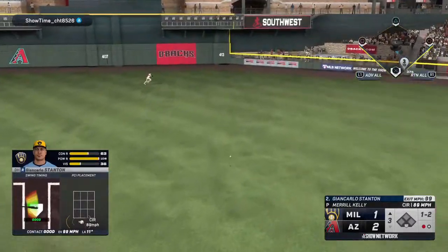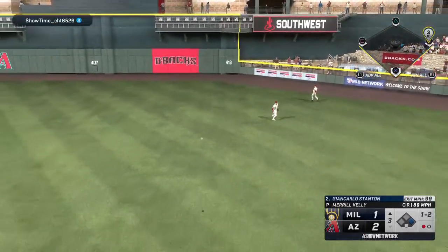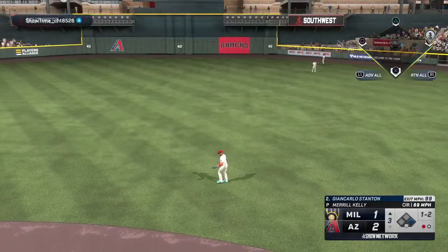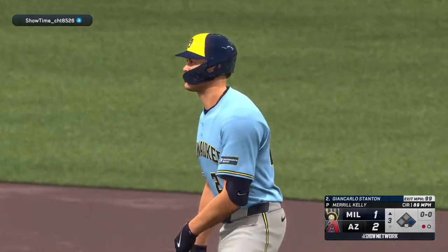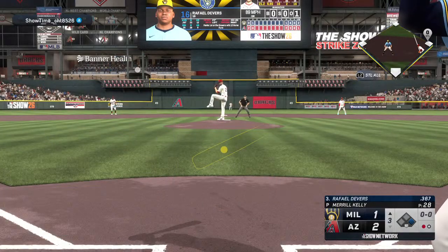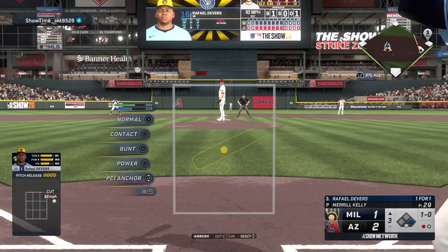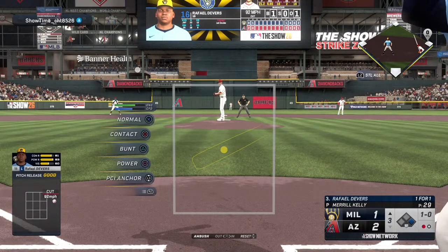Line drive, base hit. And the tying run is on base. Couldn't have timed it up any better than that. You can't do much better than that on a pitch that far outside of the strike zone. Got him to chase in the 2-strike count, but he wasn't fooled. He hit that ball really well. The 1-0.